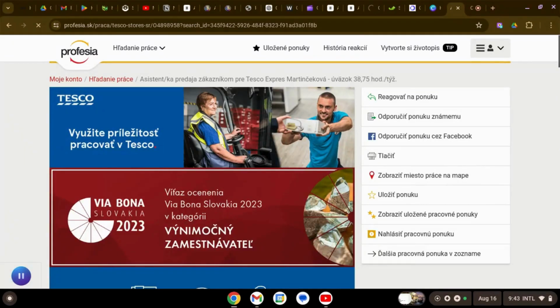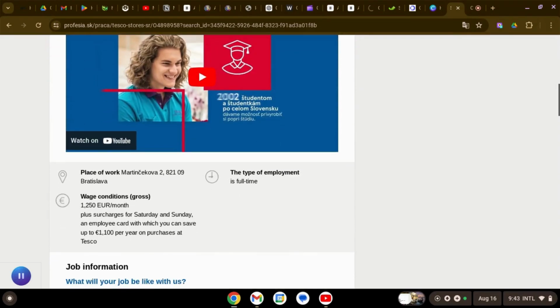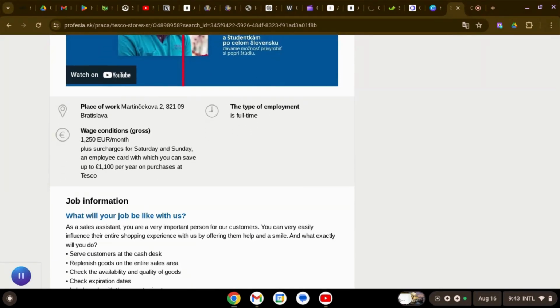Once you click on it, it will bring you down to the page where you are going to read everything about the job and the company you want to apply to. And please don't forget to always translate your page so you can read and understand everything written there. So this is the location of the work. This is the type of employment. It's a full-time job. The wage conditions: 1,250 euro per month plus surcharges for Saturdays and Sundays. An employee card with which you can save up to 1,100 euro per year on purchases at Tesco.